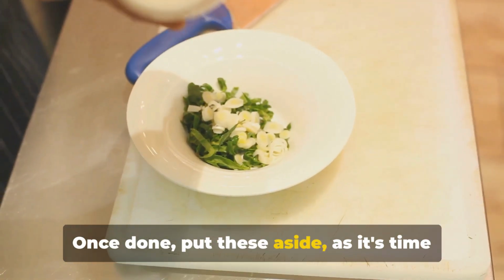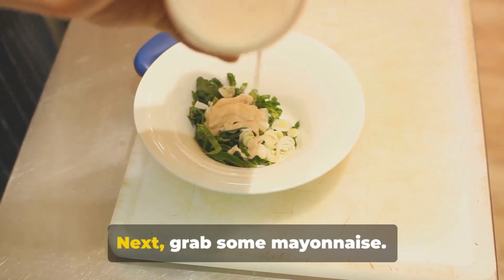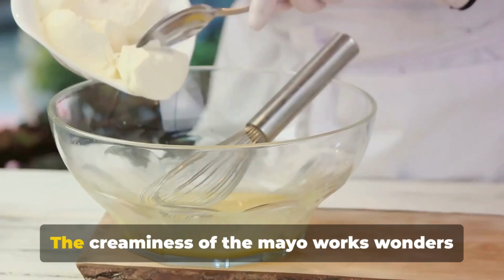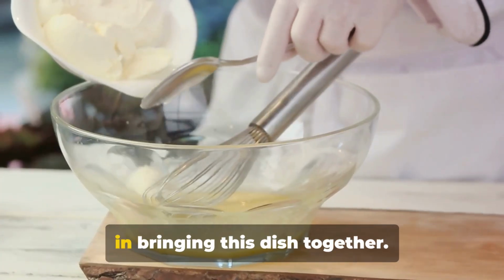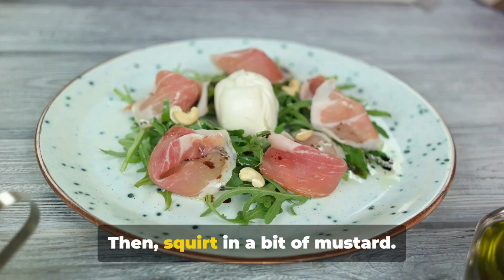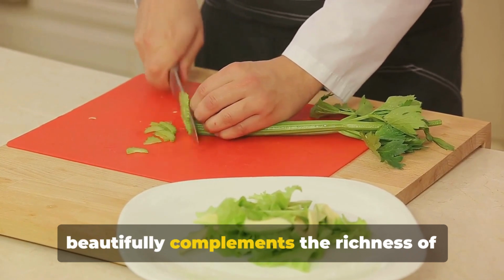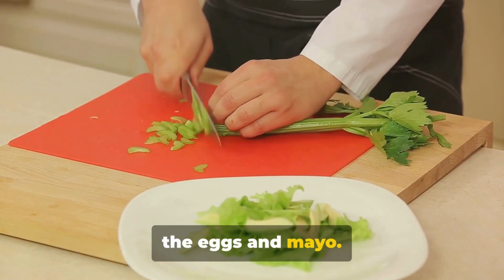Once done, put these aside as it's time to prepare the other components of the salad. Next, grab some mayonnaise. The creaminess of the mayo works wonders in bringing this dish together. Add this to your chopped eggs, then squirt in a bit of mustard. The mustard adds a tangy kick that beautifully complements the richness of the eggs and mayo.